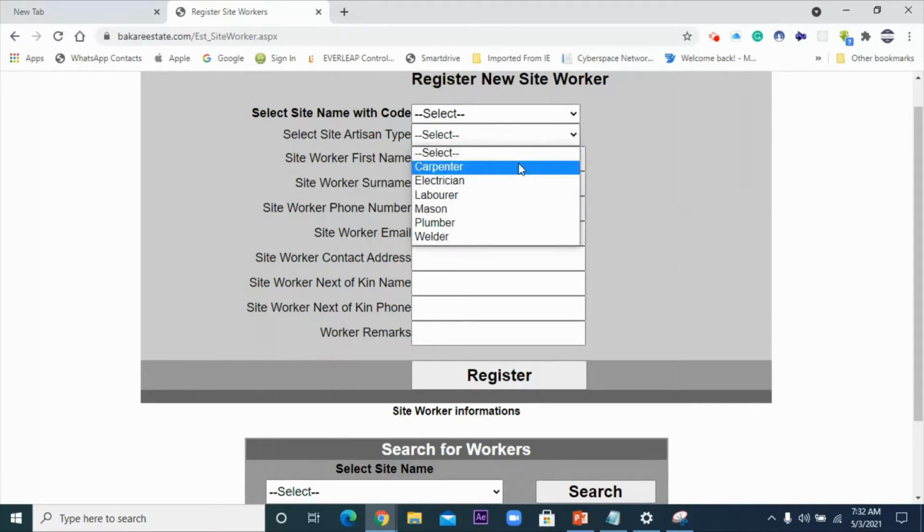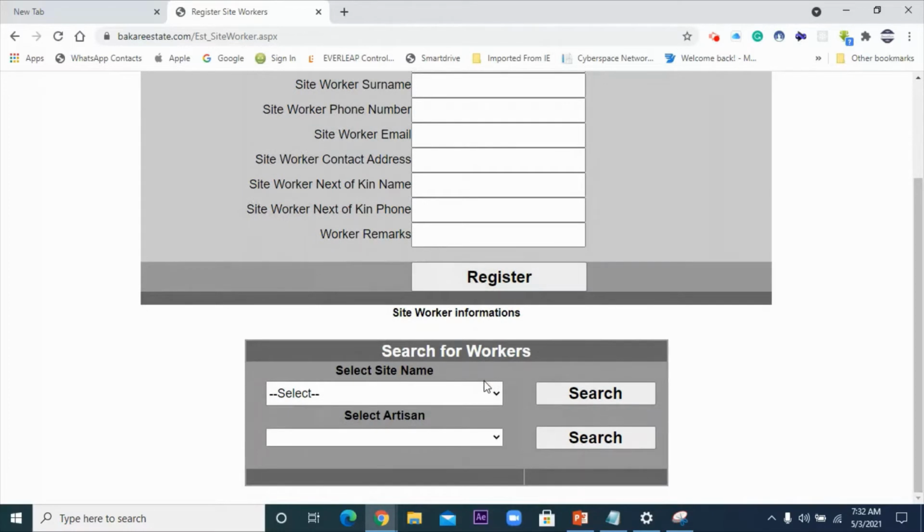Whether it's a carpenter, electrician, laborer, mason, plumber, or welder who wants to work on site, we could have a long list of artisans here. All that he needs to do, if he has an electrician, is come here, pick electrician, provide all the details of the electrician and say register. So that name will be available in the system.